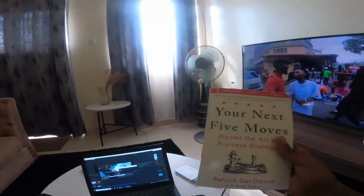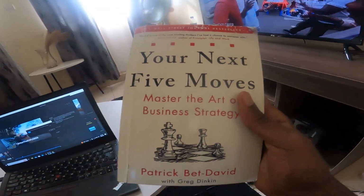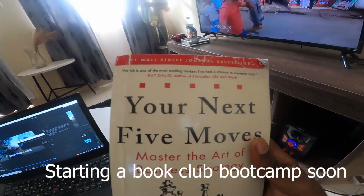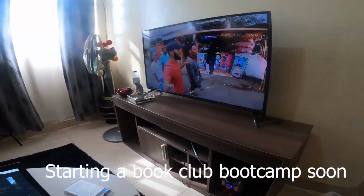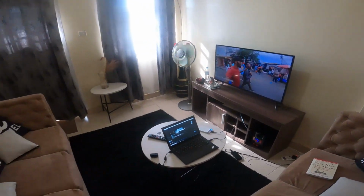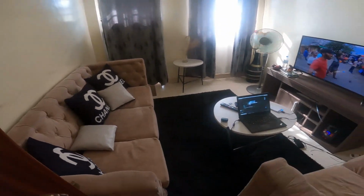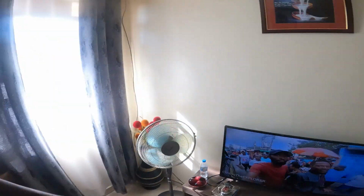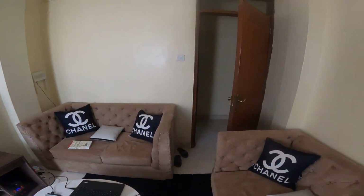Then there's a book here that I'm reading. It's a nice book written by Patrick Bedevin, Your Next Five Moves in Life. Wow. So this is how the sitting room area looks like. From what you can see, it's very spacious, very clean, well organized. I mean, this is a perfect deal.